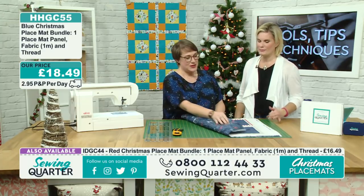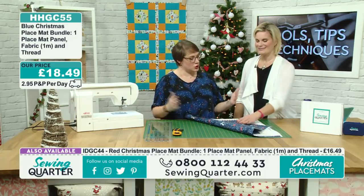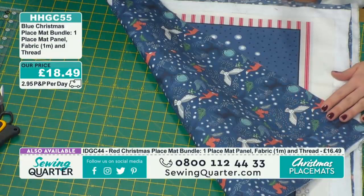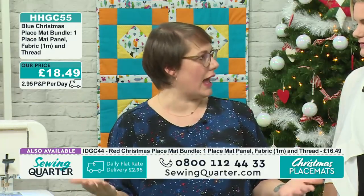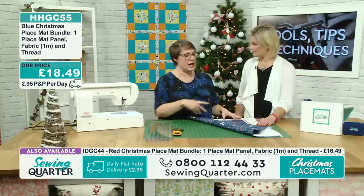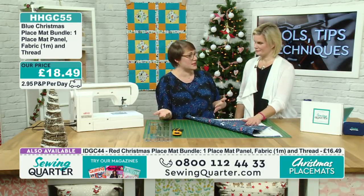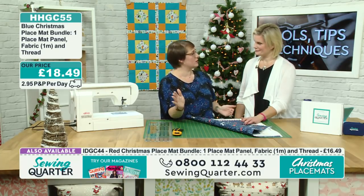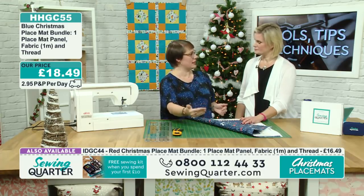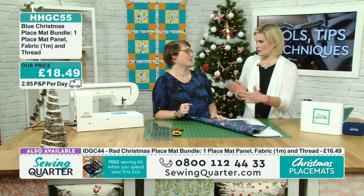So, how are we putting this together? What I did is I've cut the backing fabric. So you could quilt this all in one go. Even if you're making four placemats, you could just baste it as one panel and then cut it after you've quilted it. Especially if you have a long arm or just want to do an all over pattern, you can quilt it in one go and then cut it into smaller pieces. But if you're new to quilting, chopping it into smaller amounts is easier.